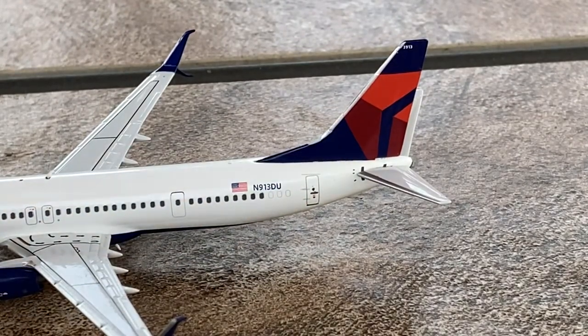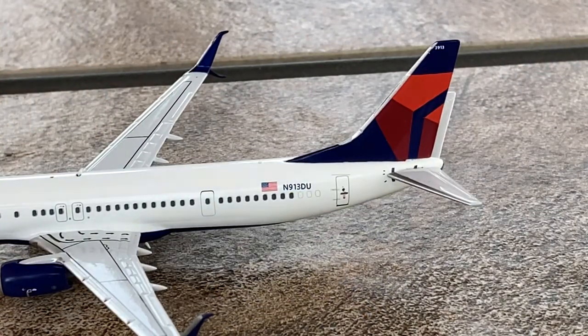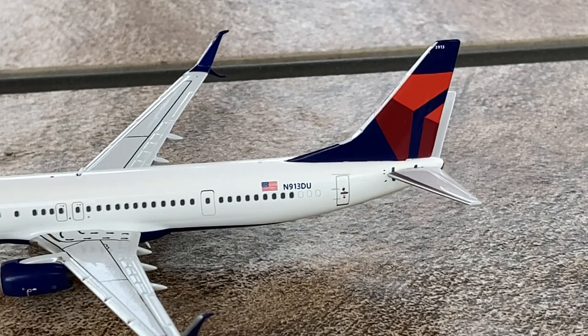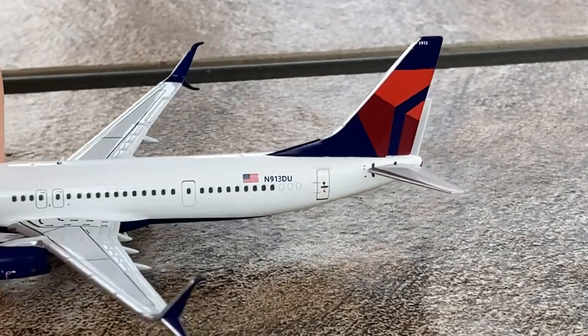Now, my phone camera isn't picking this up, but the colors look a little bit off. The colors look more of a dark blue rather than Delta's normal. It looks more like a dark blue purple color rather than Delta's normal blue color. So I feel like the colors are a bit off with this model, but it still looks like a really good model. But now that we've taken a look at the left side of the fuselage, let's take a look at the right.